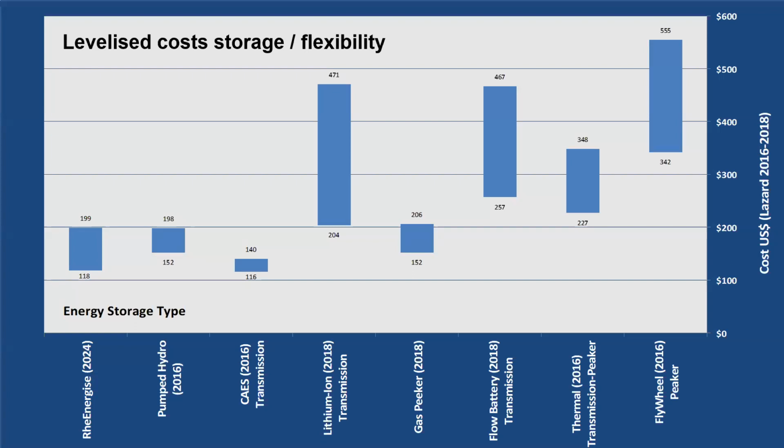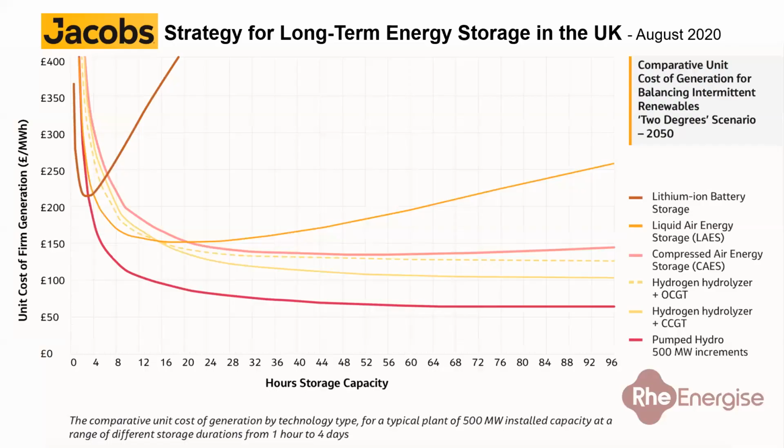Here's an example of using the Lazard methodology of how Reenergize competes on a levelized cost of storage with other energy storage solutions. And a different methodology, one done by Jacobs at the end of last year, which compares long life energy storage technologies. What's of particular note is that traditional pumped hydro is the lowest levelized cost of storage, and that lithium-ion batteries provide good solutions up to about 2 hours, but at longer duration, they become phenomenally expensive. And that's where we expect Reenergize to be, at the bottom of all of these different types of technology with the right sites.